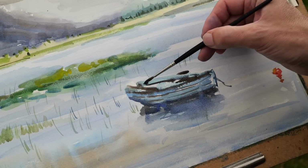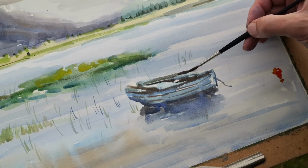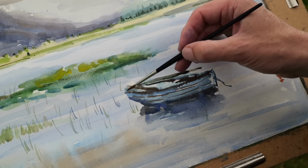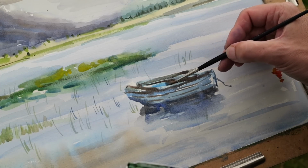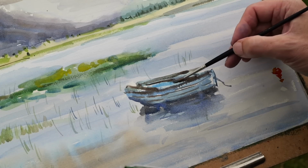A little bit more of a darker colour. So it goes in here, it comes out there as well. So that's the oar. Might need a little bit of white paint as well. So therefore it needs a little bit on the inside here where the darkening part of the boat is. Just give it the impression that it's on the inside.